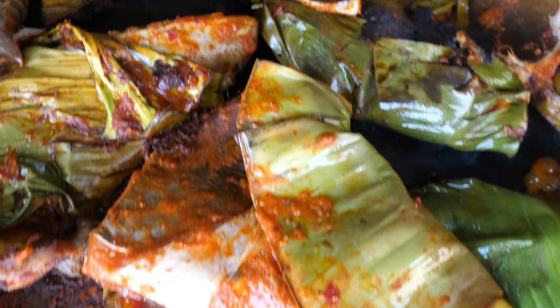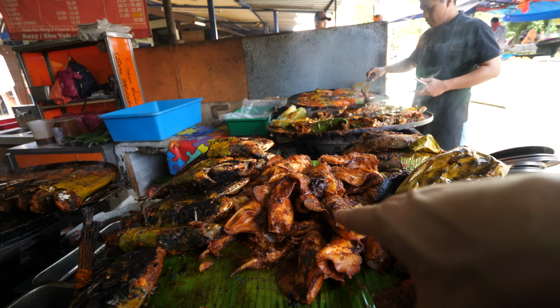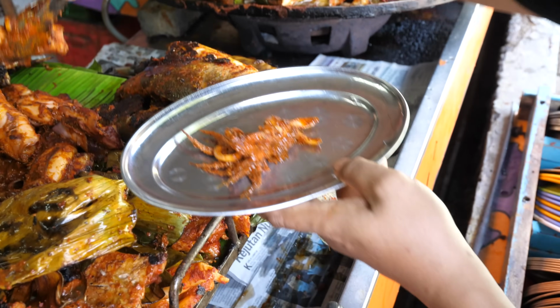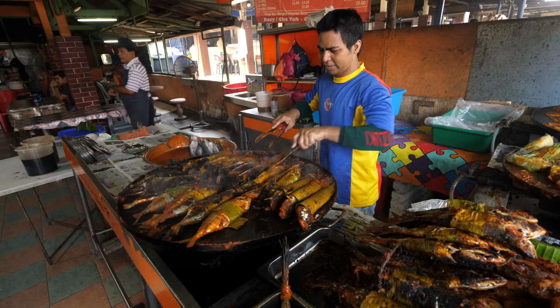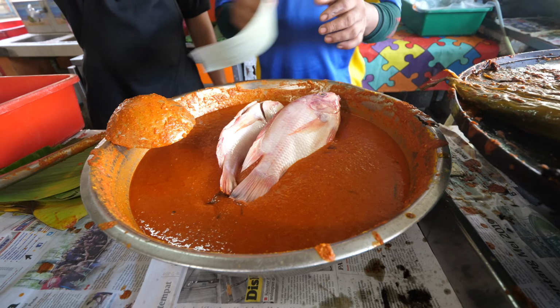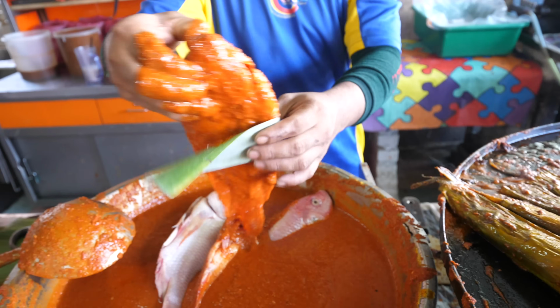There's about 5 or 6 different restaurants along this stretch, and there's a live band here. But this is one of the best places in Kuala Lumpur to eat Ikan Bakar, which is grilled fish. And maybe some of the smaller mackerel? In order to make this Ikan Bakar, it's actually cooked on a hot skillet, but what they do first is they take the fish, they put it into the sambal, which is a chili sauce blend.